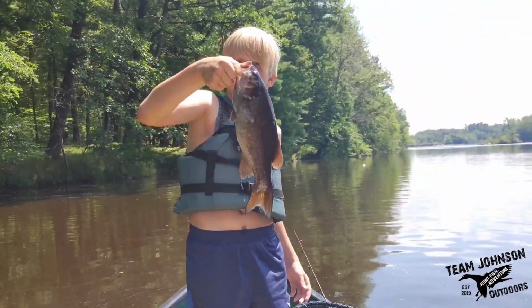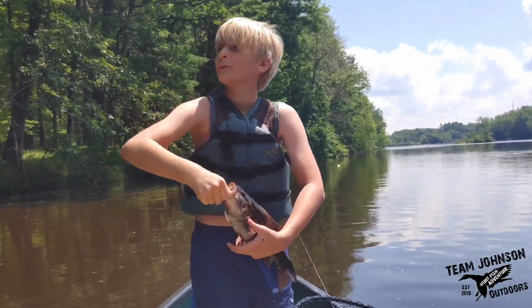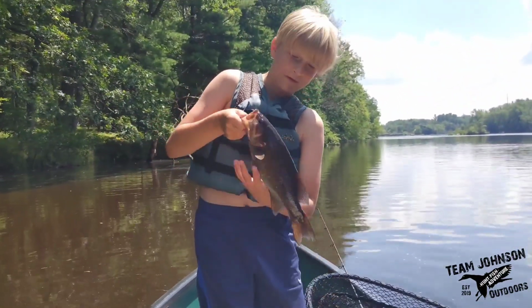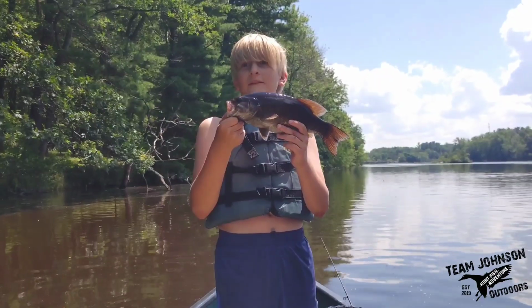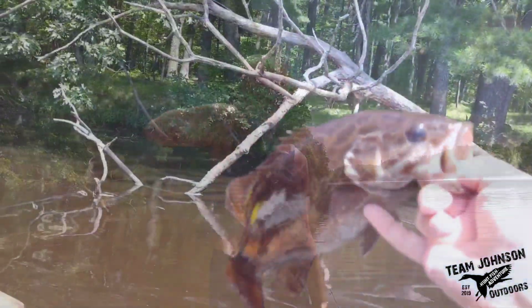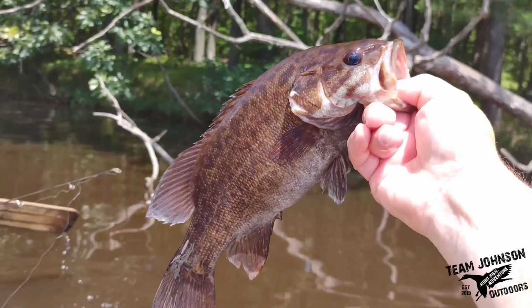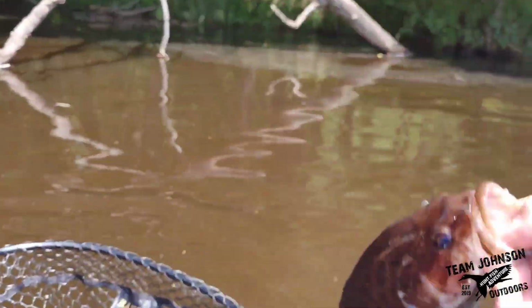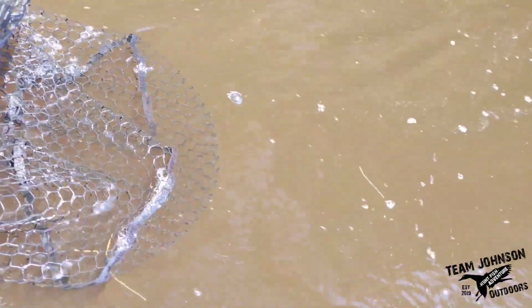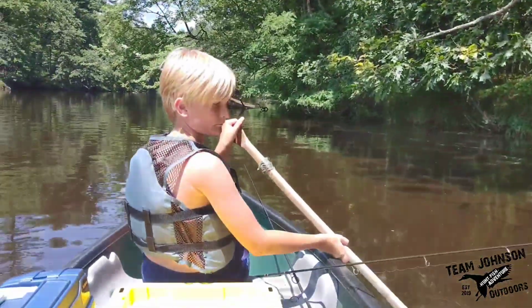All right, Parker, walk us through it. Cast it between those two trees right over there, with a jig and a worm. And I was ready to get inside the paddle and I just felt something on it and I hooked it. It was a bass. All right. Just shy of 14, so she's gonna go back in. There it goes. All right, good job, Parker.